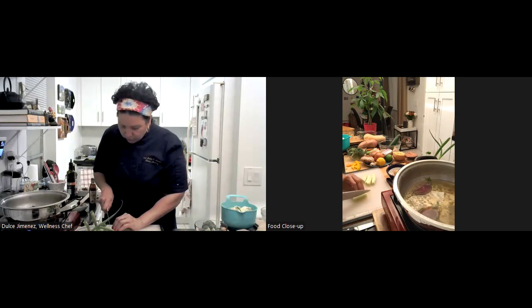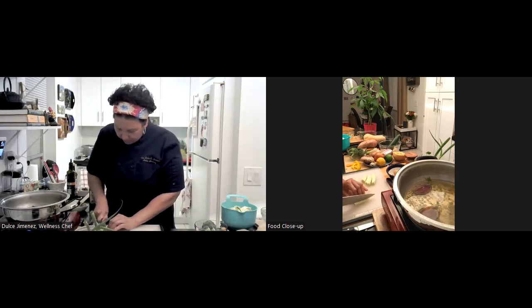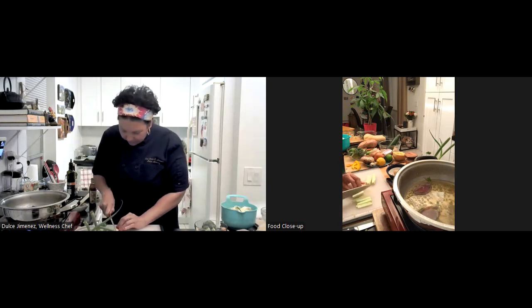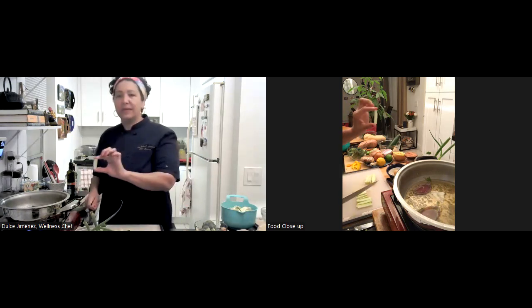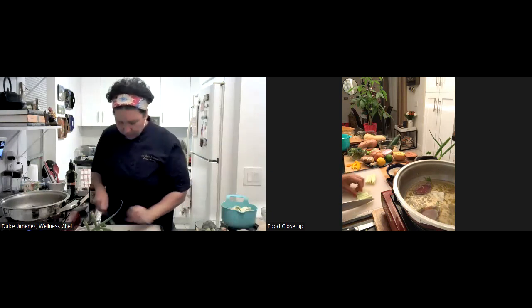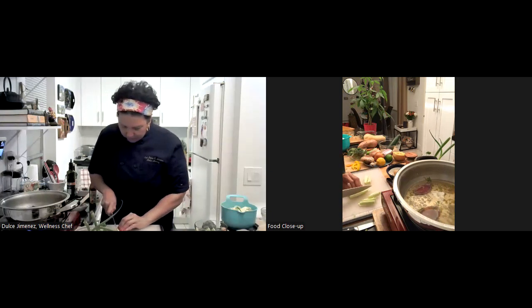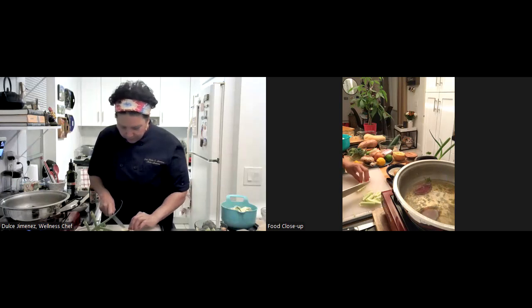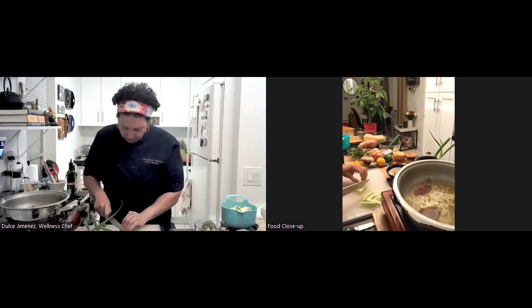and I'm going to slice, make little batons or batonettes, little slices of broccoli. Okay, that's my timer telling me that the stuffed peppers are ready.